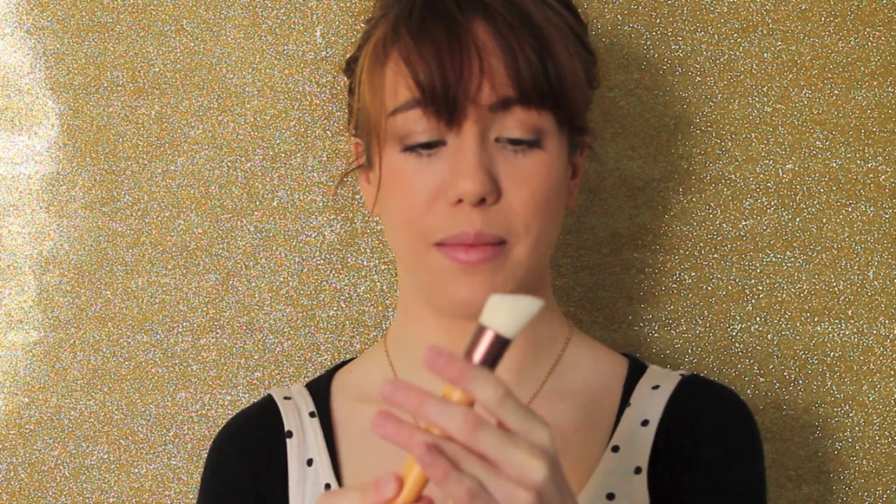The only thing is, mine's developed a funny little rattle. I'm not sure what that's about, but it's not been a problem so far. I haven't lost any bristles, and yeah, this just is my go-to brush now. It's brilliant.